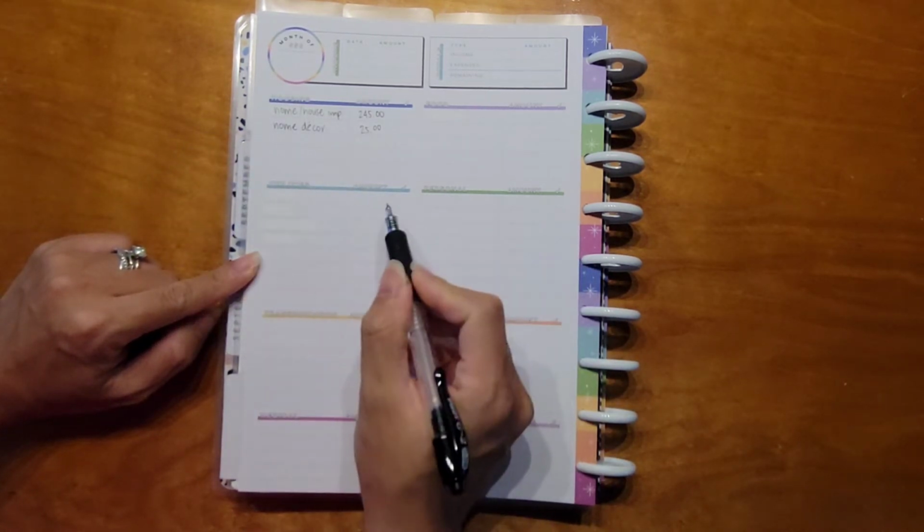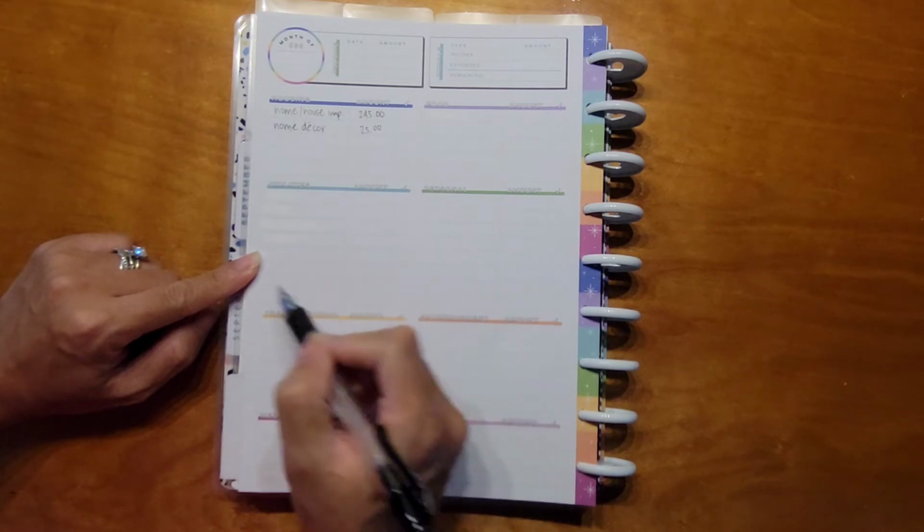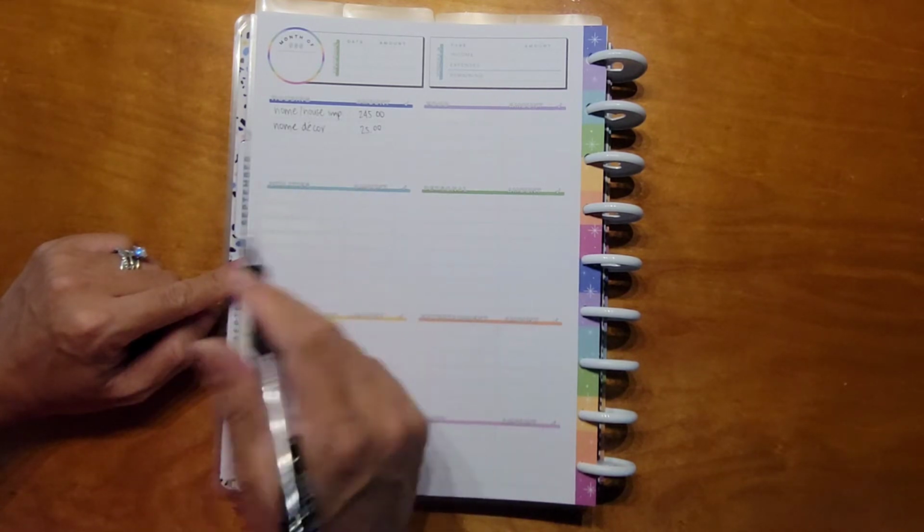All right, here again, utilities. I don't budget any utilities or any of my automatic bills that are on the previous page.